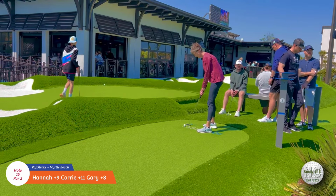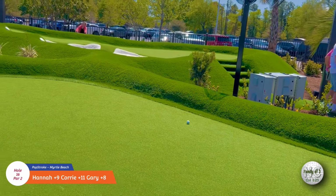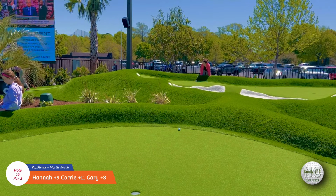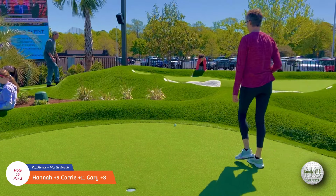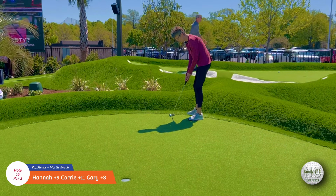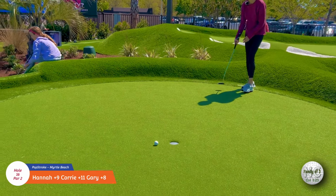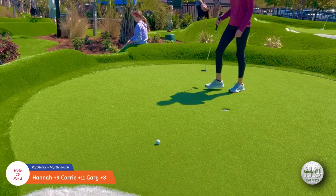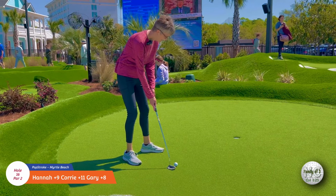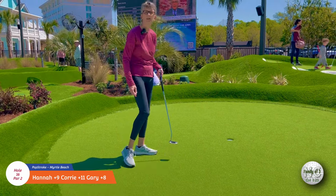Okay, here's Corey on 16, par 2 hole. Got a nice little kiss off the side there. Oh, no. Okay, it stayed out of the rough, I'm happy. And nope, that's a tough putt. I was in that same area. It goes way past the hole. It's not an easy putt to make. Whew. That was a good putt.